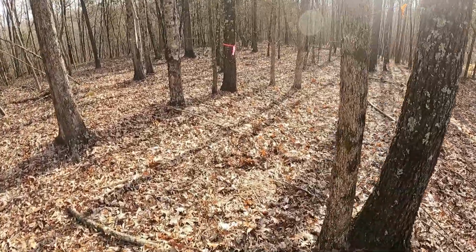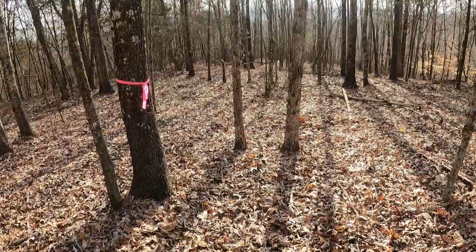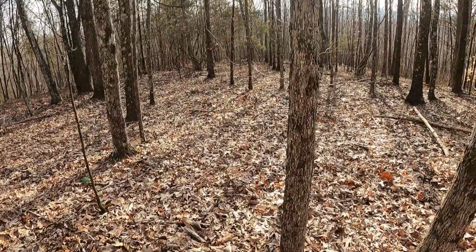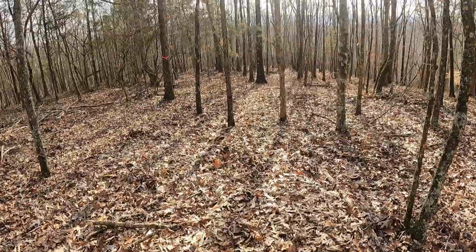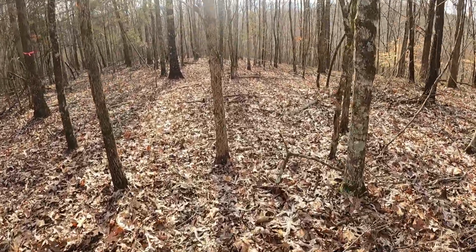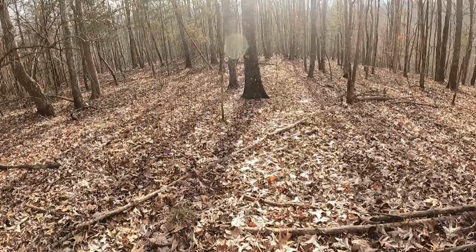So I marked these trees. I don't know if I said this in the other video or not, but anyway, I marked this tree where I'm going to cut the path, like a 15-foot path, and it's going to be all to the right of these trees I got marked. So it's not too bad as far as how much I got to take down to get that 15 to 20 foot path that I want.